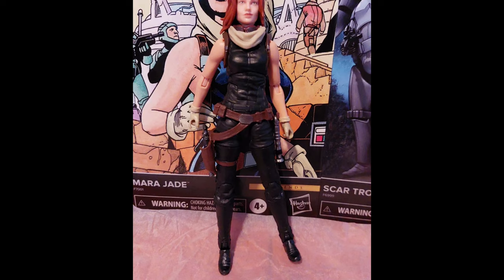And it's just a really, really cool-looking Mara Jade figure. I don't know what else to say about it. It just looks incredible. Also does come with a blaster as well that is on the holster, I believe. But yeah, really cool-looking figure, one I'm really excited about.